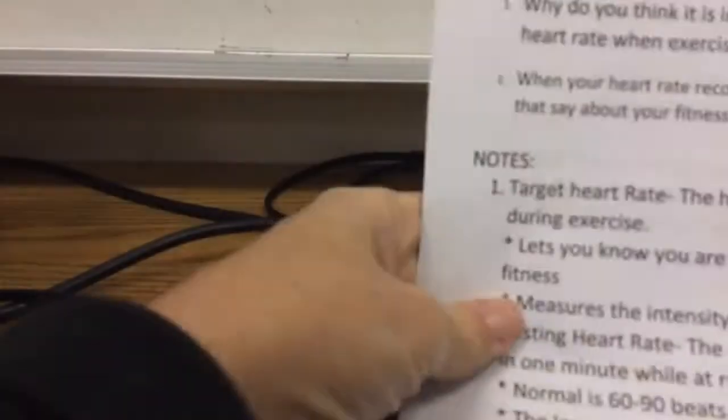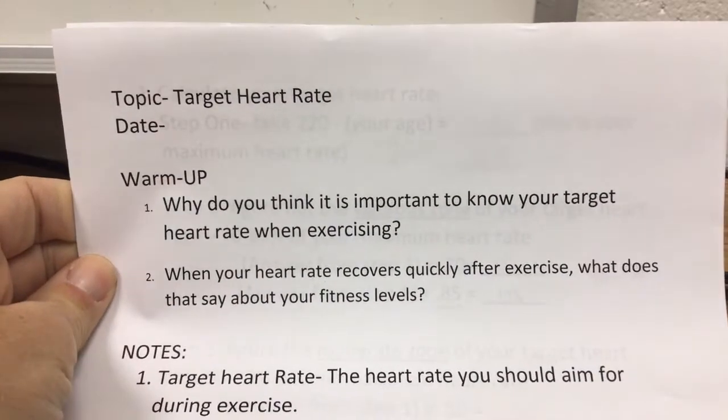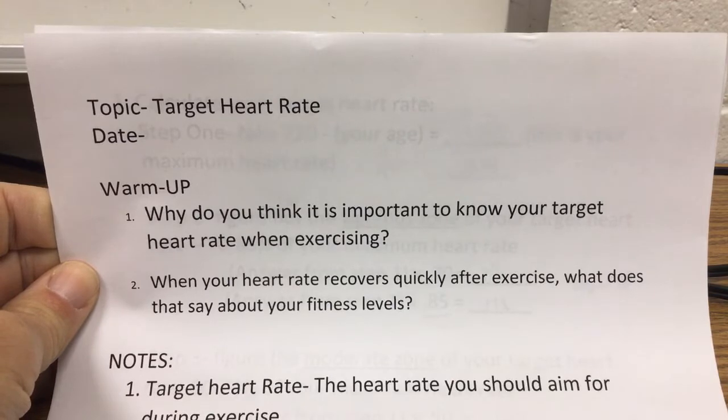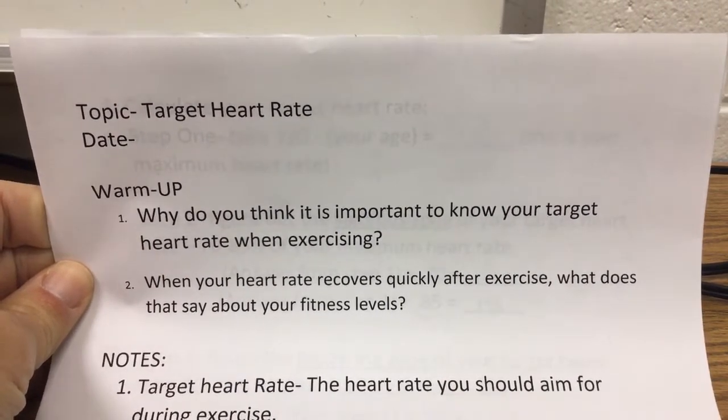So it's on the board up here, target heart rate, and our date is our topic. So our warm-up questions. They say, why do you think it's important to know your target heart rate when exercising? And when your heart rate recovers quickly after exercise, what does that say about your fitness levels?